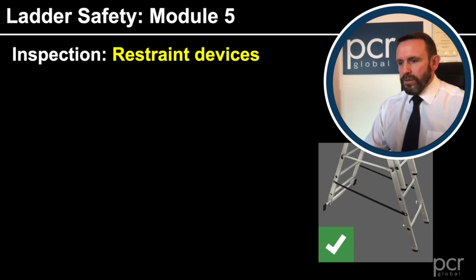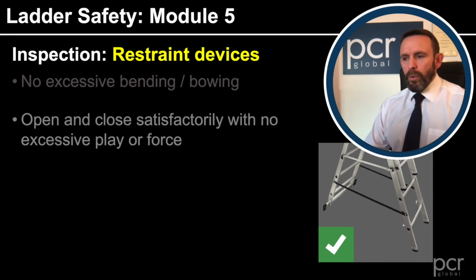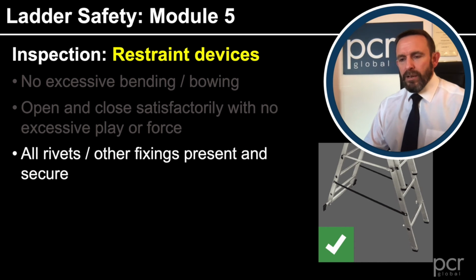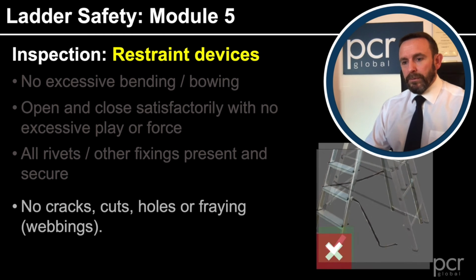Restraint devices. So we can see the restraint device there in between the stiles. No excessive bending or bowing. They should be open and closed. They should open and close satisfactorily with no excessive play or force. Any rivets or any other fixings present, they need to be secure.